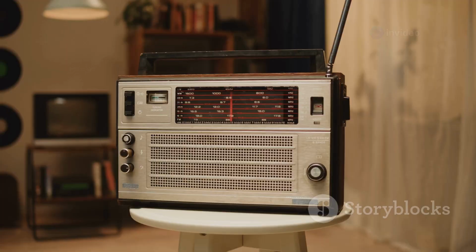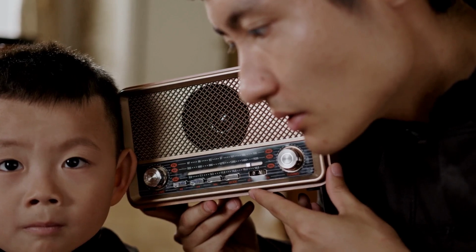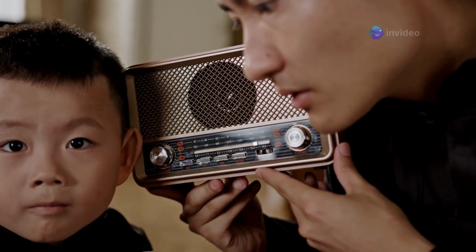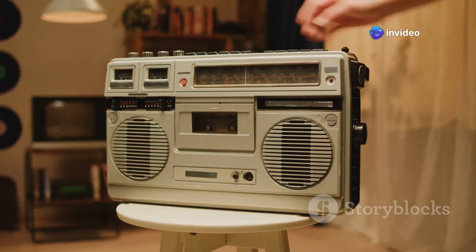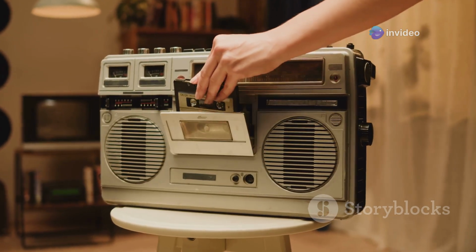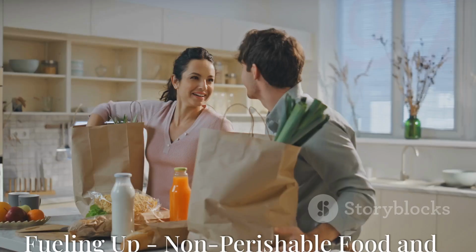is crucial. These radios are also great for entertainment. Listening to music or talk shows can really help keep your spirits up during a stressful situation, especially if you're cooped up inside. And there's something kind of nostalgic and comforting about gathering around a radio, don't you think? It reminds me of simpler times.